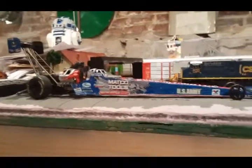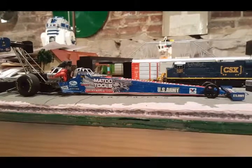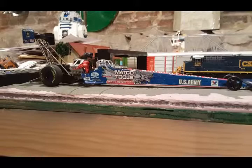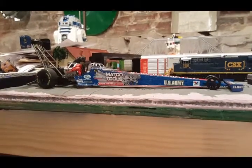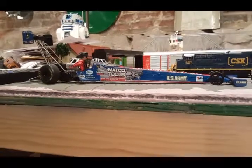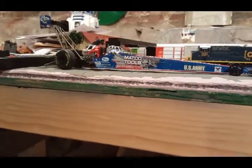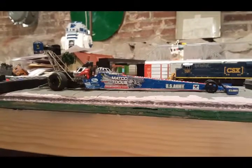We can see my Matco Tools dragster here. I just kind of have this around because I went to an NHRA drag race near St. Louis, but actually it wasn't in St. Louis. It was across the river in Illinois at the Gateway Motorsports Complex. So yeah, I did that a long time ago with a buddy of mine.